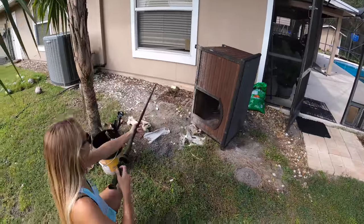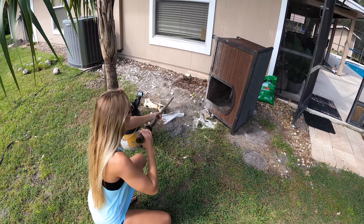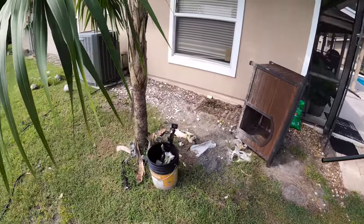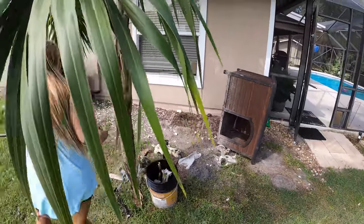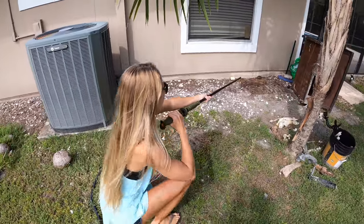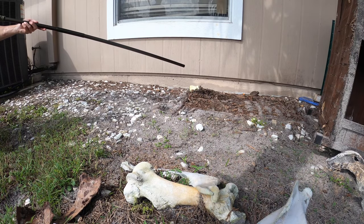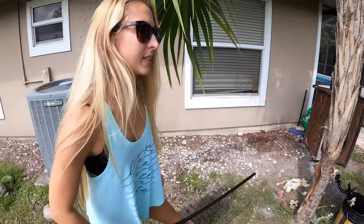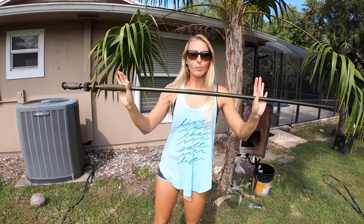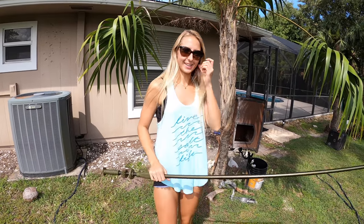I don't have much practice with... Dang it. He's all blown up. Go over and shoot from the air conditioner vent back this way. Oh, he is not happy right now. Got him. He's toast. Blowgun 101. I actually bought this like 4 months ago and we haven't used it yet. And I'm like, perfect opportunity to use this thing.